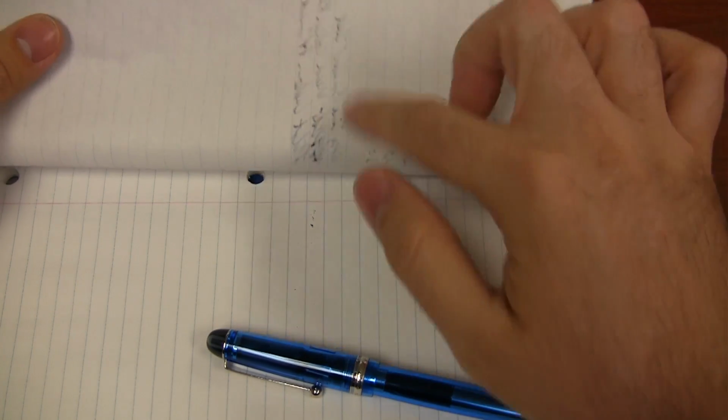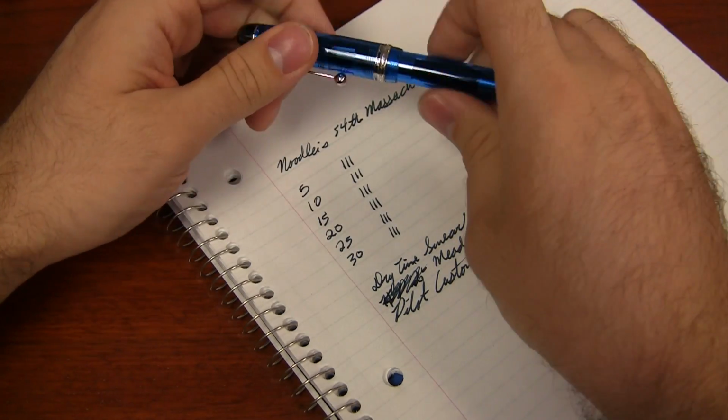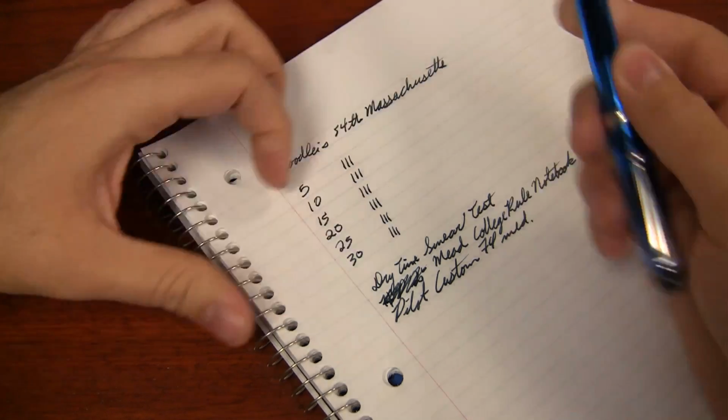But there you go. So it does get some bleed through. If you're using a finer nib, it's not going to be as bad, but a lot of inks bleed through with this paper. And just to show you, I'll show you how I write with this thing.